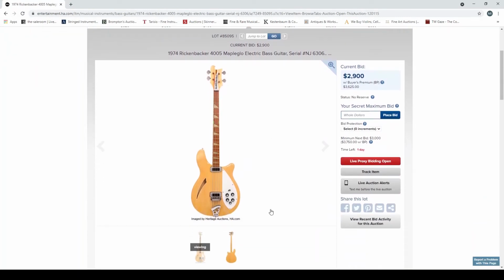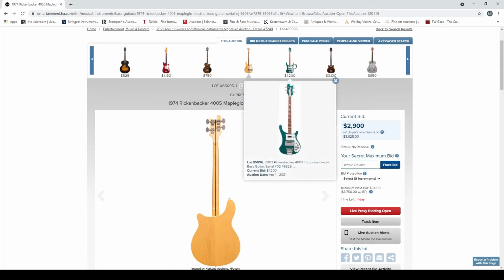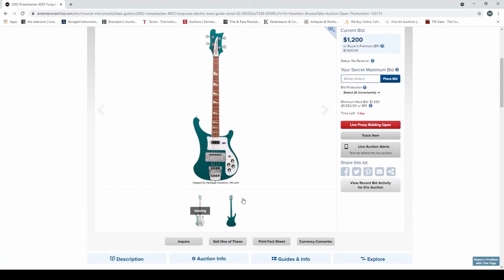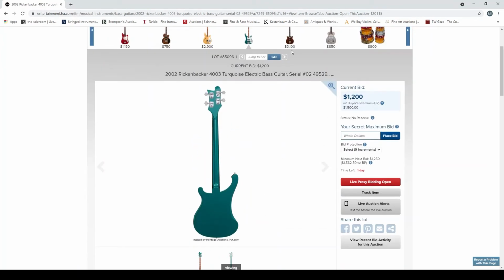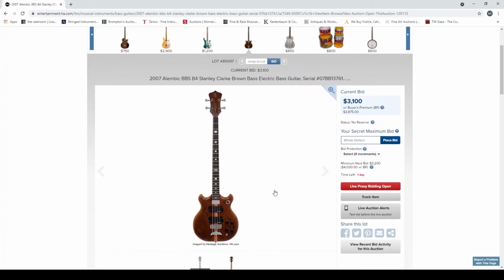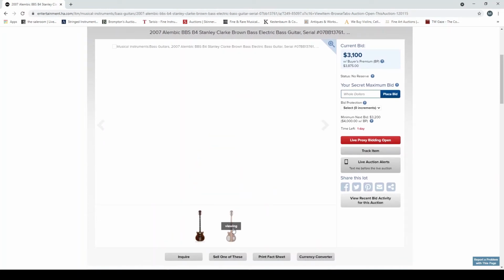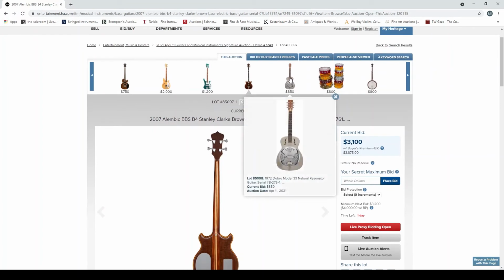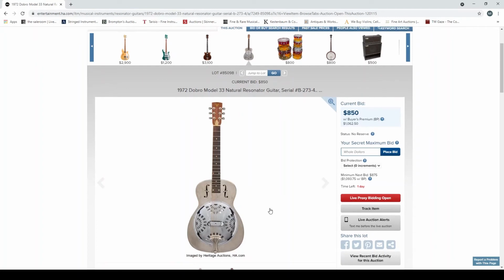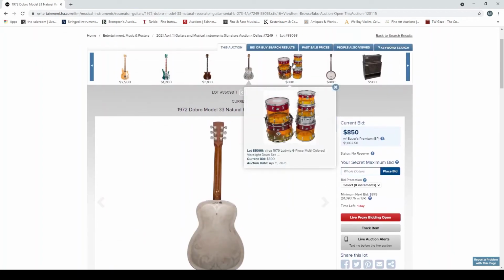1974 Rickenbacker 4005 Maple Glow Electric Bass. 2002 Rickenbacker 4003 Turquoise. 2007 Alembic BBS B4 Stanley Clarke Brown Bass. Yeah, that's a nice looking bass. Ooh, we're on a 1972 Dobro Model 33 Natural Resonator guitar. Ooh, something different.